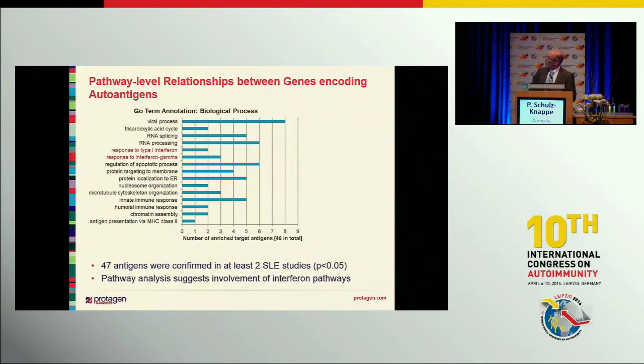When we look for pathway level relationships of the novel autoantibodies, we see that they spread over many different GO terms. The response to type 1 interferon is one of the hallmarks in SLE. Response to interferon gamma, but we also have innate immune response, humoral immune response, chromatin assembly, showing just the diversity of the disease.